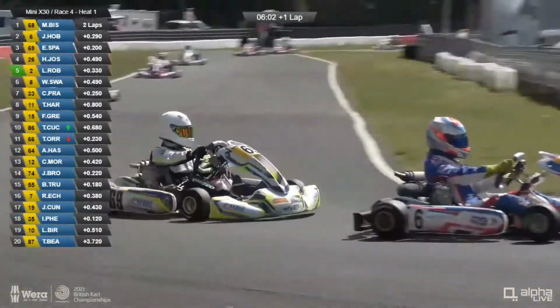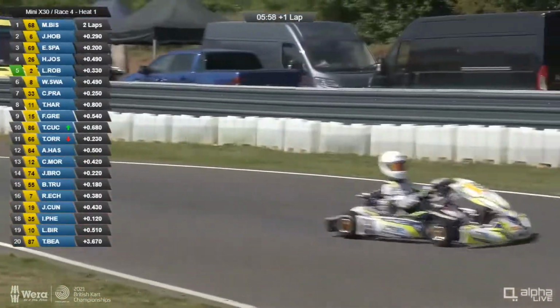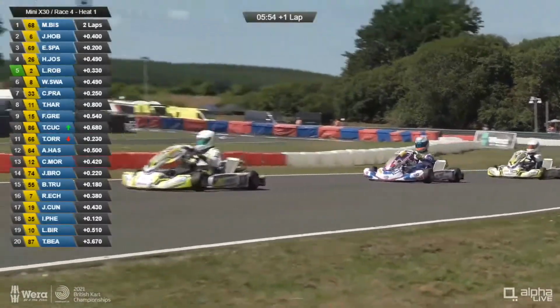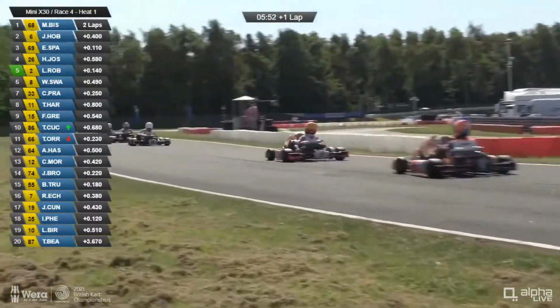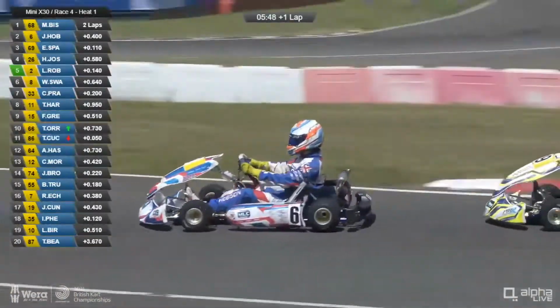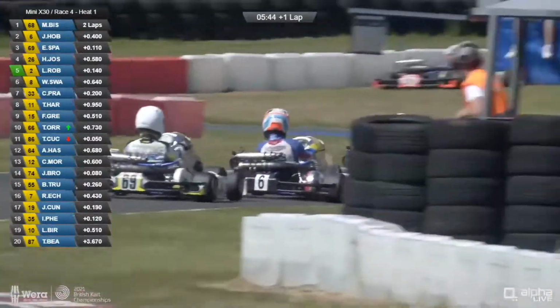No defensive lunges so far as we go through. Oh, you can see there the 67. Look at Eden Spanswick there, the 69, slotting back into third place there on your screen. Again, now Macaulay Bishop and Eden Spanswick, both PMR drivers. Both identical chassis. One's running the 69, one's running the 68. Makes it incredibly difficult to spot which is which.